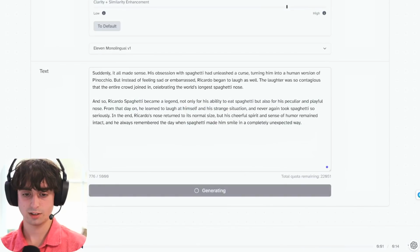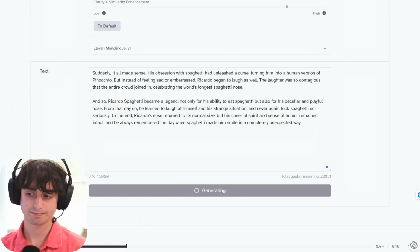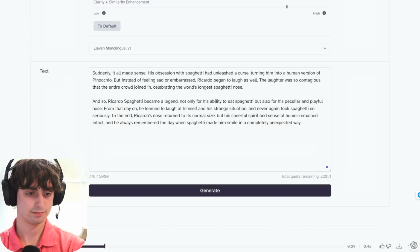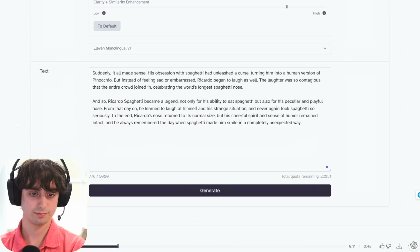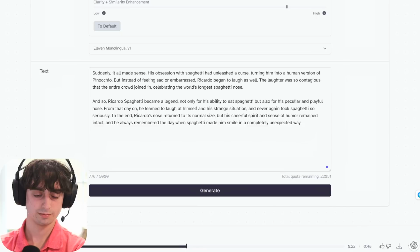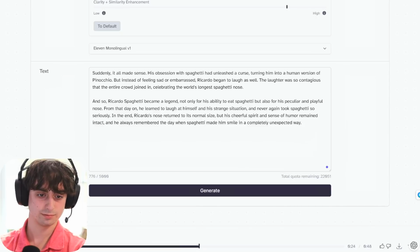Suddenly, it all made sense. His obsession with spaghetti had unleashed a curse, turning him into a human version of Pinocchio. But instead of feeling sad or embarrassed, Ricardo began to laugh as well. The laughter was so contagious that the entire crowd joined in, celebrating the world's longest spaghetti nose. And so, Ricardo Spaghetti became a legend, not only for his ability to eat spaghetti, but also for his peculiar and playful nose.